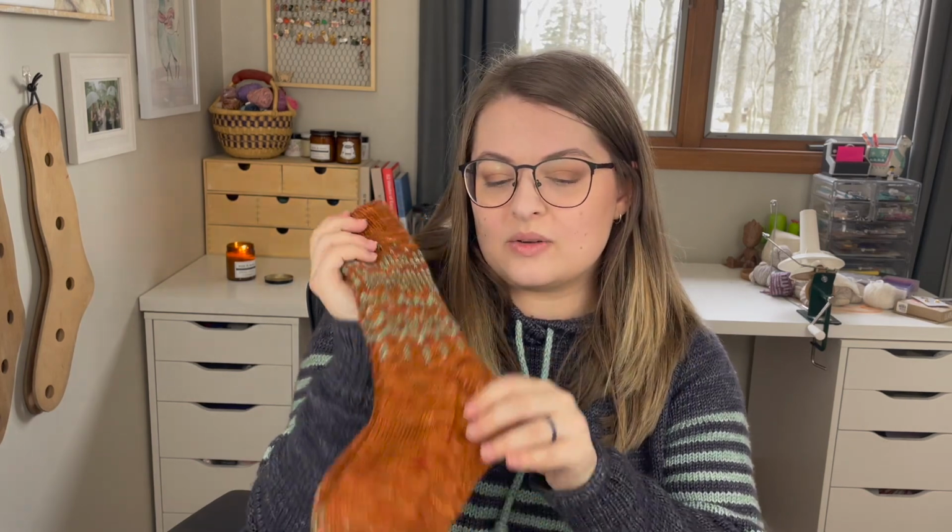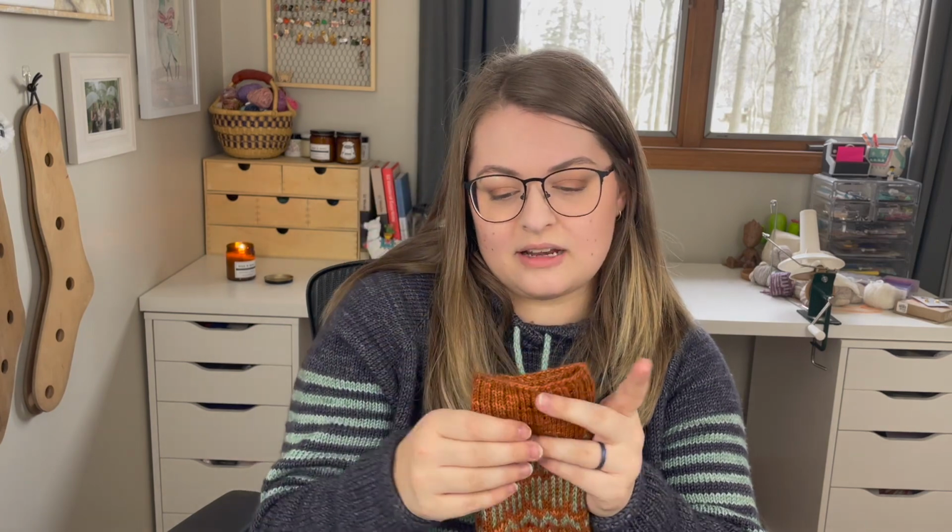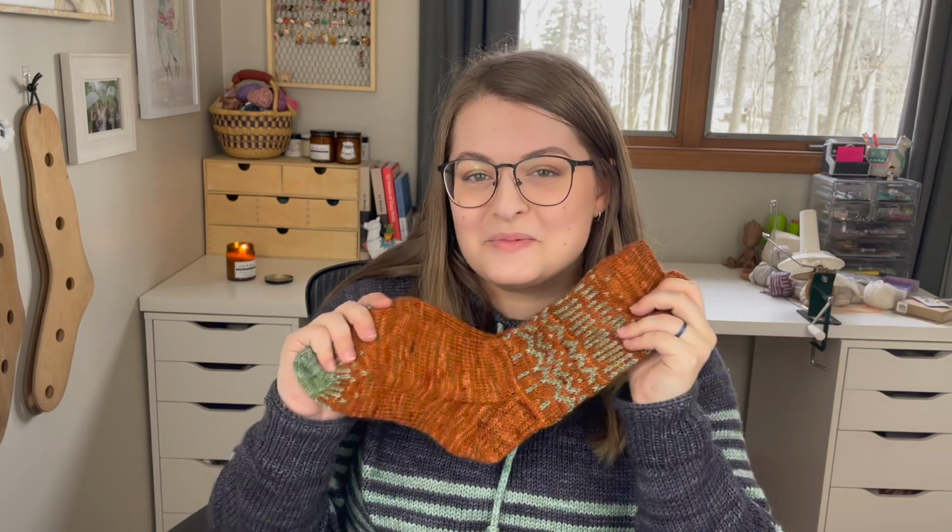But I have the whole collection of Anne of Green Gables sock sets from Woolberry Fiber Co. So I think I'm going to knit them all with colorwork patterns is kind of my thought. We'll see how that goes. But these are done, and I'm really, really excited to be back on the sock train. And I'm gonna stick these back on blockers since they're still damp.